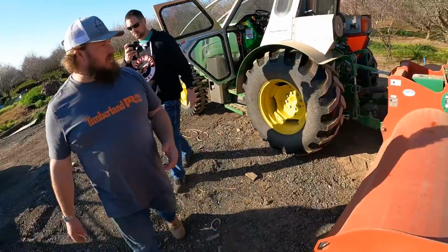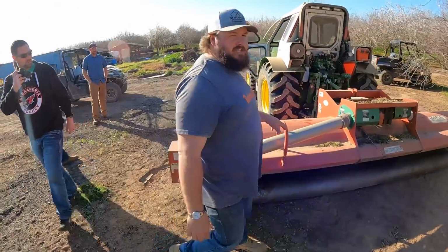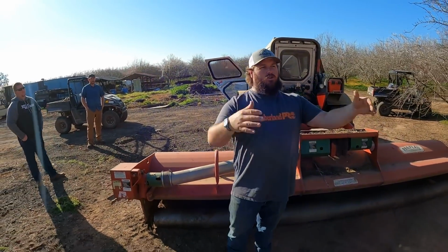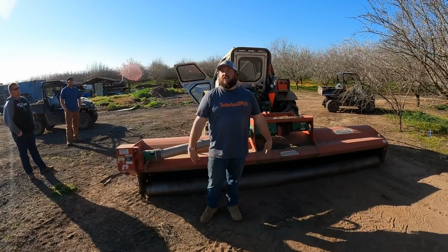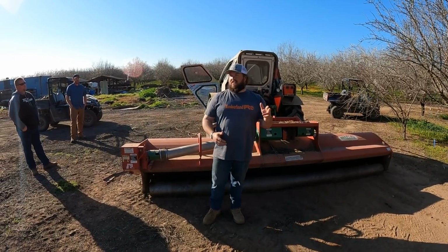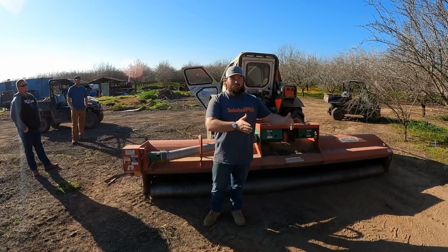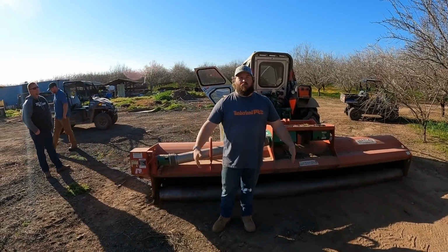So we're pulling right here. This is our flail mower. We'll go through the orchard, and this was kind of a mistake that we made. We're new orchard growers, and you think, okay, our orchard rows are 22 feet apart, so you want a wide mower that can hit that whole strip of weeds or grass. But not realizing later on that we go through and spray the strips, and you can spray pretty wide, so you really only have an 8-foot strip down the middle.